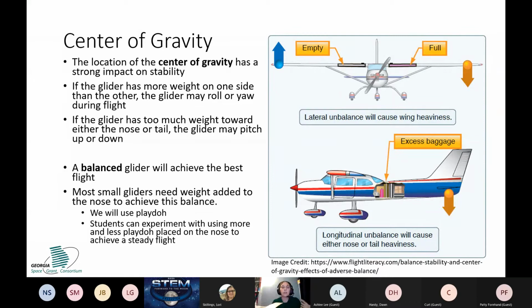There's sort of an iterative process of throwing it, observing what it does, and then making corrections either to the tail, to the dihedral on the wing, or to the weight balance, more often than not the weight balance, to try to get the best possible flight and have it have a nice, smooth, straight flight to the ground.